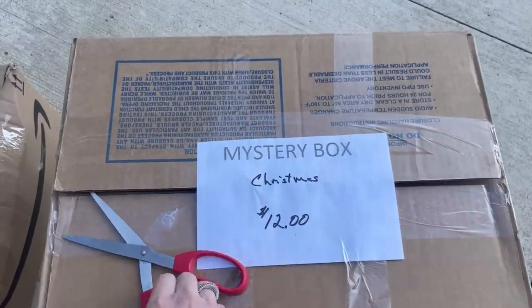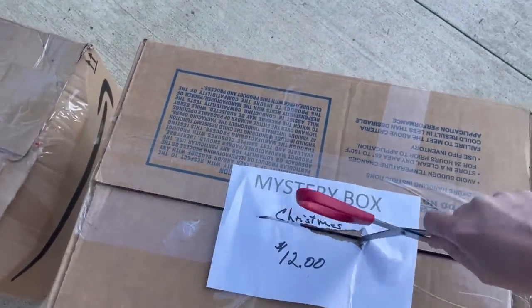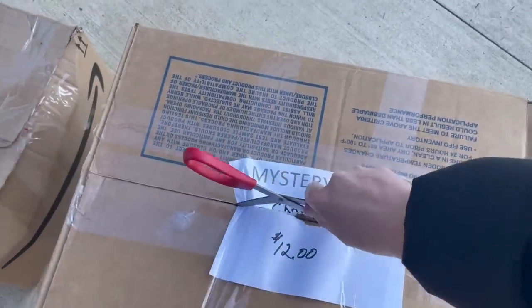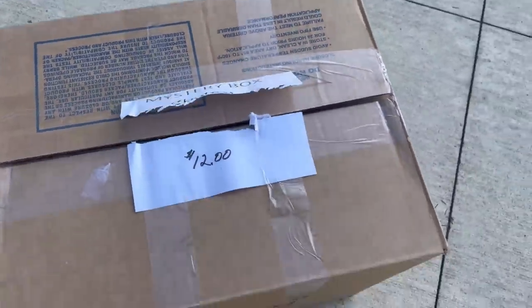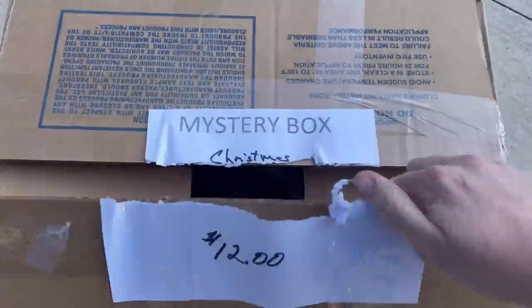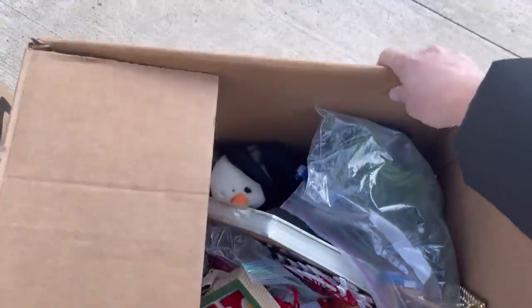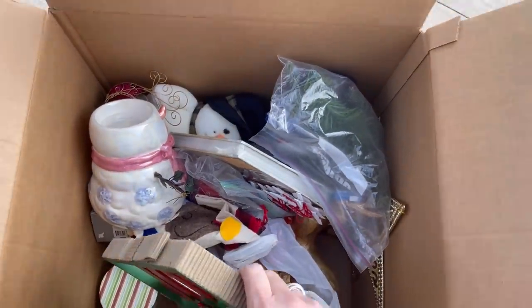All right, I cut the sides to make this easier, so they're already cut. I don't even know if the top was taped. Oh yeah, it's taped across, well, that's weird. That's awkward. Okay, let's see what's in this. Are we going to find some treasures? Are we going to find some junk? Okay. It's pretty empty, really.